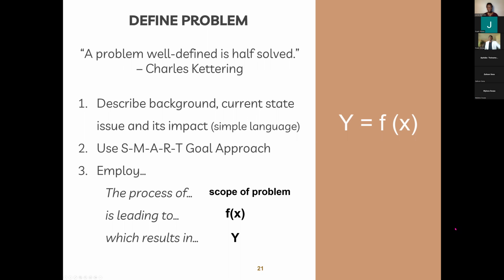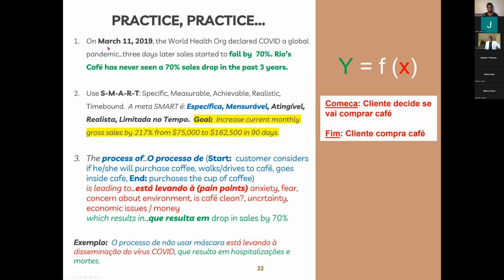So let's look at the example of how the team did this over the last four sessions, okay? First, we define what had happened over the course of time, right? So this is the background of the problem. On March 11th, 2019, the World Health Organization declared COVID a global pandemic. Three days later, sales began to fall. By the end of the month, they had fallen 70%. Rio's Cafe has never seen a 70% sales drop in the past 3 years. So this is the first time something like this has happened. This provides background information.